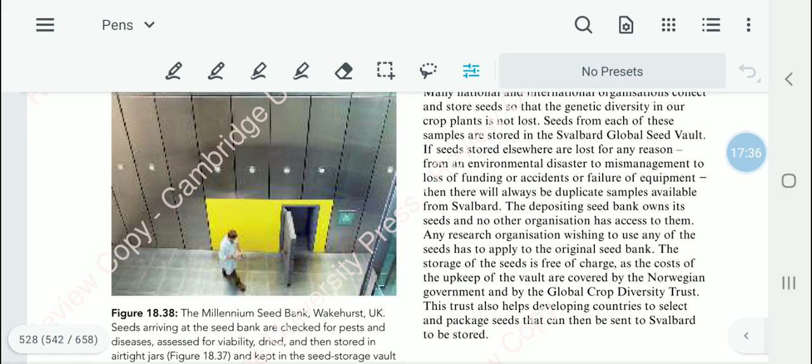There are only a few countries who do not do that. Almost all the countries, at least there are different organizations that collect these seeds and store these samples so that they will not be lost forever. Because if something goes wrong, if everything is lost, we will be able to protect it.